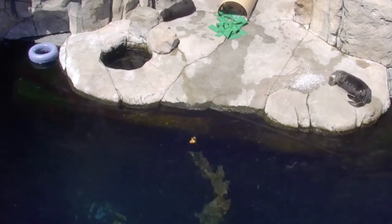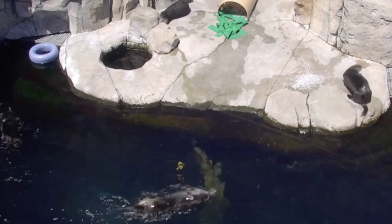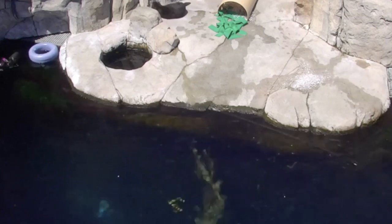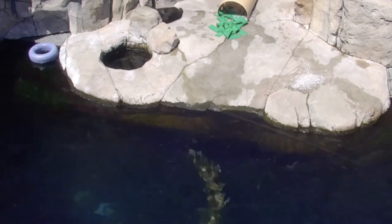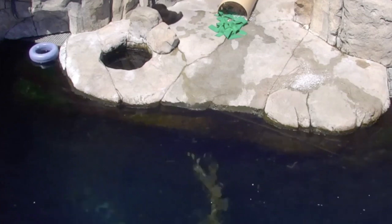Oh, no. Look how he looks like a seal right now. He's so slick. Yeah. There he goes. There's another one. Do you see all four? The one over here has a purple ball. Do you see it? Yeah, but I see a purple hoop, but not a purple ball. Oh, maybe it's a hoop.